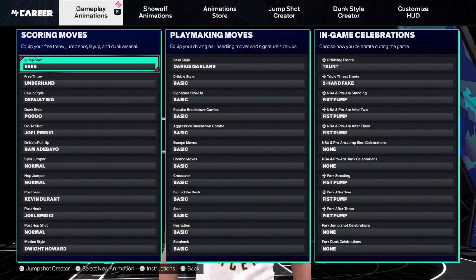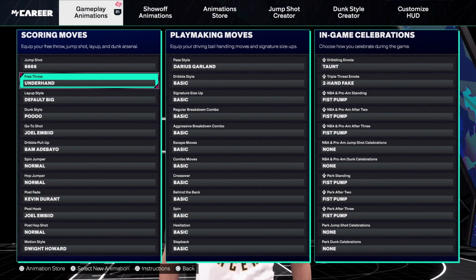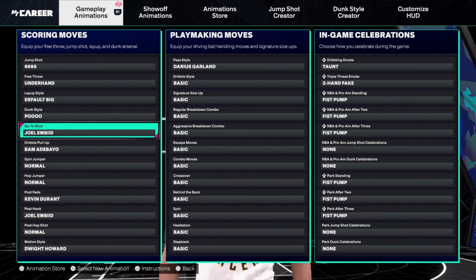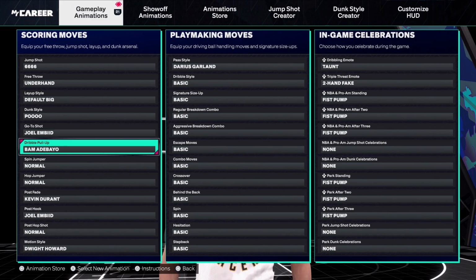And for my animations, we'll get into the jump shot after. My free throw is underhand. I find it fairly easy to green. My layup style, you cannot get any types of layups, so we did have to go with default big. My dunk style, we'll get into that after. A go-to shot, I went with Joel Embiid. My dribble pull-up, Bam Adebayo.